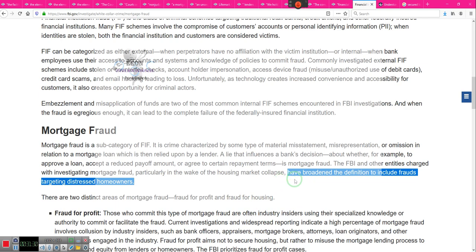The homeowner. Look again, it says the FBI and other entities charged with investigating mortgage fraud, particularly in the wake of the housing market collapse, have broadened the definition. So prior to that, you weren't included. So during this housing market collapse, that's why they didn't do anything for you, because they didn't have a policy for you. But now they do. So let me tell you the logic behind my reasoning so that you all can understand.